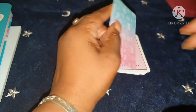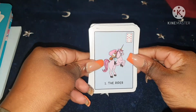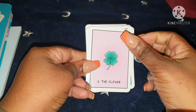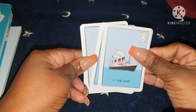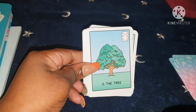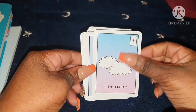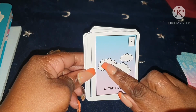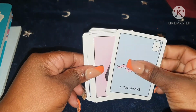Okay, so let's just flip through these cards with you. So you've got the rider, and then you've got the playing card association in each card. They're very cute, very kitschy. The clover, the ship, the house, the tree, the clouds. See, I like my cards to have light and dark in there. I think these ones are a bit darker here, but it's not obvious. The snake. But I must say these are very clear cards.